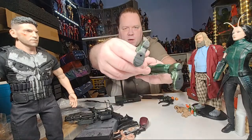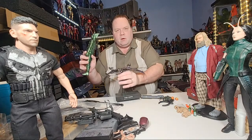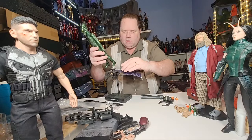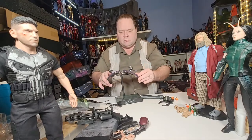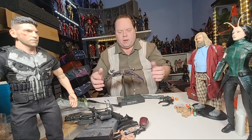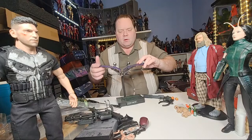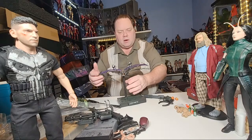So he has little holes in the bottom of his feet. They fit into little pegs on top of this. Fold down to that, and up to this. So it doesn't hold up very well. Kind of loose.